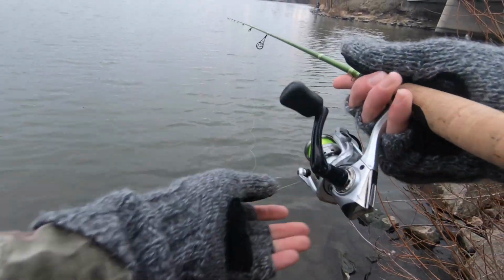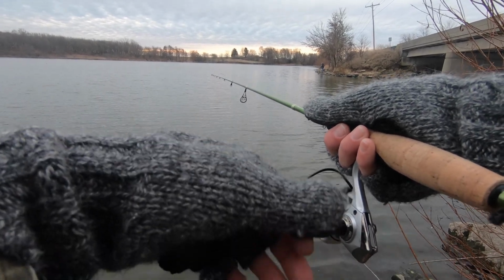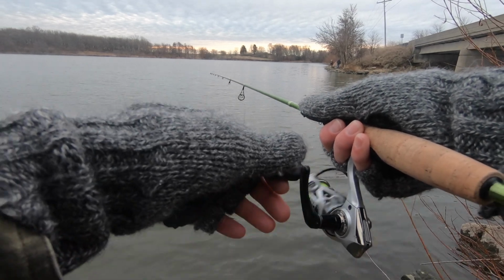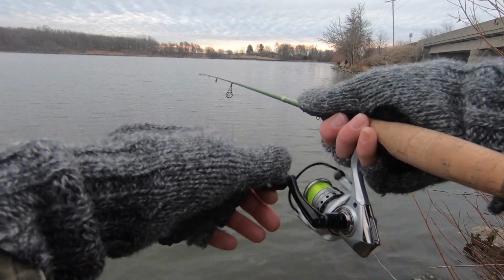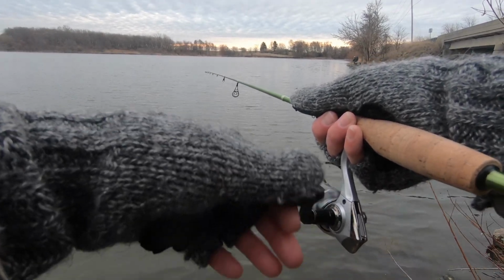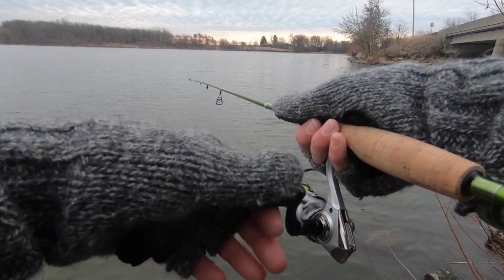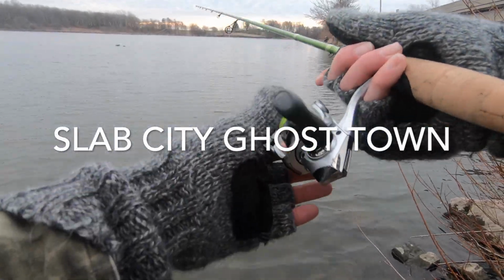Switched colors about 3 times. Tried several different countdowns. And that one was on about a 2-second count. Had a lot of shad popping out here on top of the water this morning, so they got to be feeding. It's just all about finding what they want.